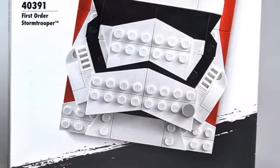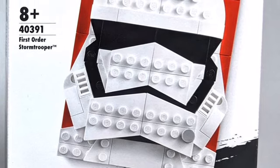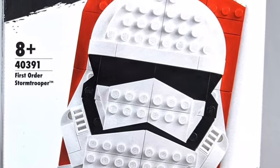And in the number 12 spot, we have the 40391 First Order Stormtrooper Brick Sketch. Similar to the BB-8 Brick Sketch, I'm just not really interested in this set at all. It's not a classic LEGO set with a typical build or minifigs, and ultimately those are the sets that I feel like most people like and want to spend their money on, me included.